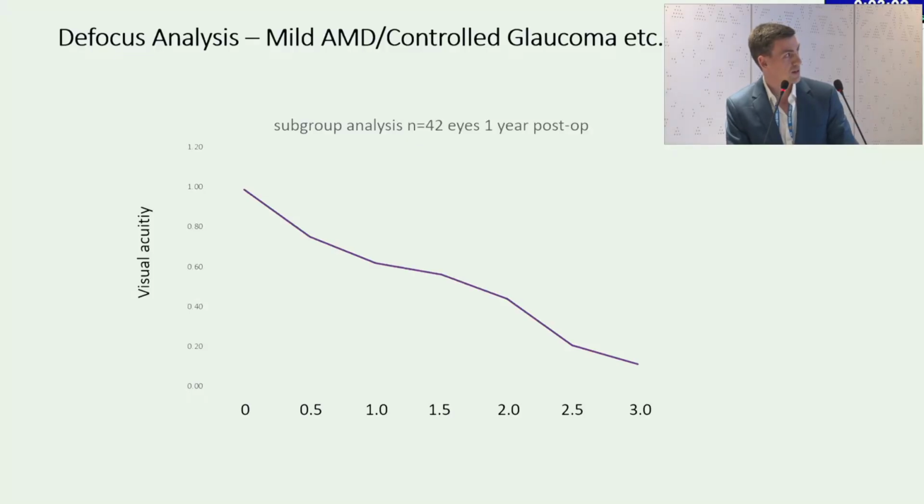Therefore, we did a defocus analysis of our large cohort of MF15 patients. We are currently working on the 1 year post-op results. Currently evolving, we are up to almost 150 eyes so far at 1 year post-op, and we did a subgroup analysis of all those patients I just showed you having glaucoma, age-related macular degeneration. As you can tell, you achieve an uncorrected visual acuity of 0.6 up to 1.5 diopters near addition. And therefore, not only perfect eyes, but also those eyes benefit a lot from these lenses.